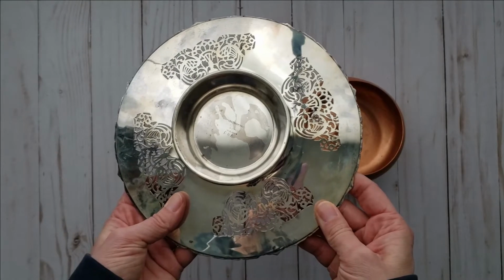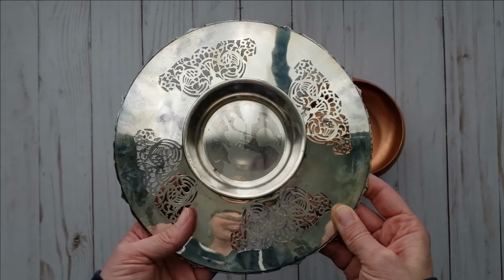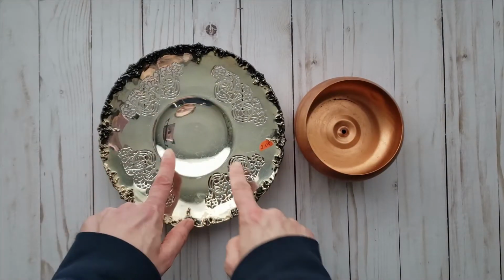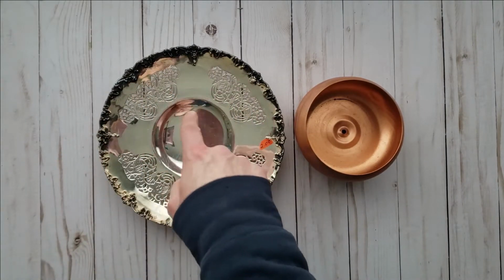And it says Rogers Brothers. I don't know my silverware very well, but I just thought it was beautiful. I wouldn't cover up all of this part. I would just make something really pretty in the center.